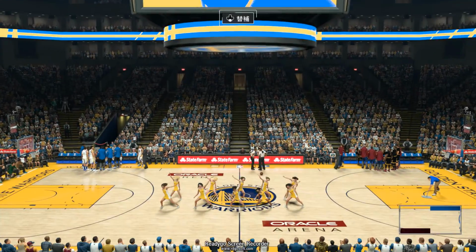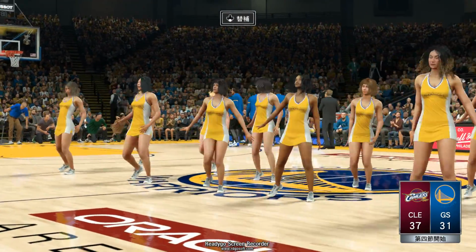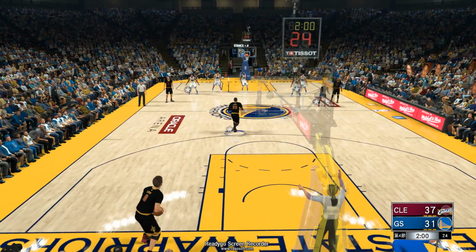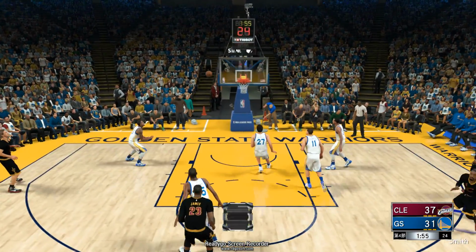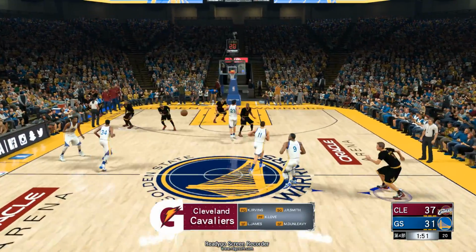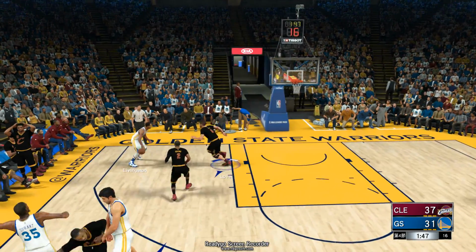Cavaliers. We've got a great game on our hands as we welcome you back. The fourth quarter of action getting started. The Cavaliers leading by 6. And Cleveland looking at who they've got to start the fourth quarter. Sharpshooters Irving and J.R. Smith are the backcourt duo. LeBron James is out there with Kevin Love. And it's Dunleavy in at the 3, the small forward.